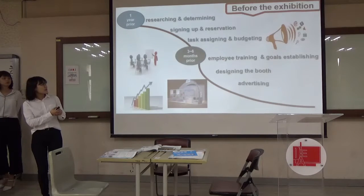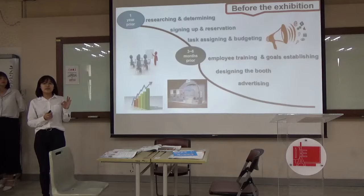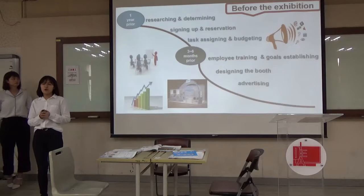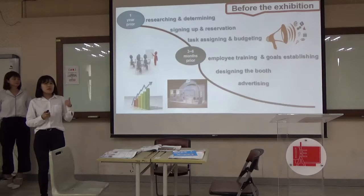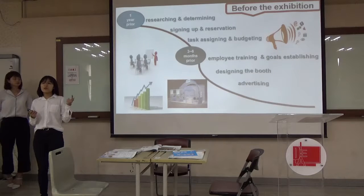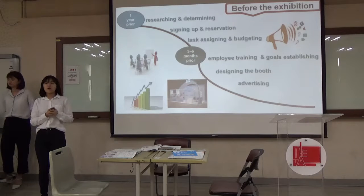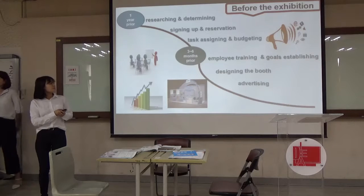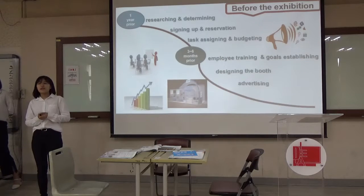Move on to the next period, 3 to 6 months prior to the trade show. In this period, they should establish goals. For example, the amount of sales, the number of surveys they want to collect, or the number of potential customers' information they want to get at that day. Then they can get together to practice and learn how to demonstrate the product, also learn how to promote their booth to reach their goal.